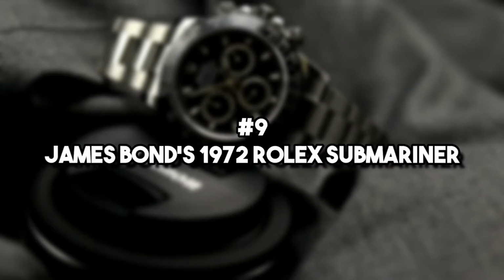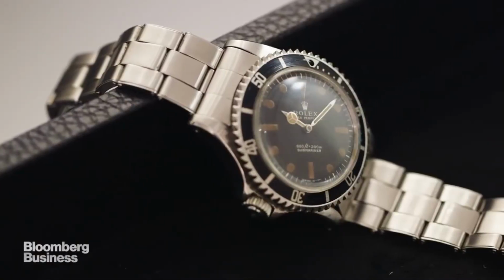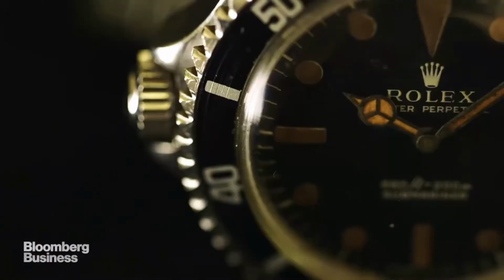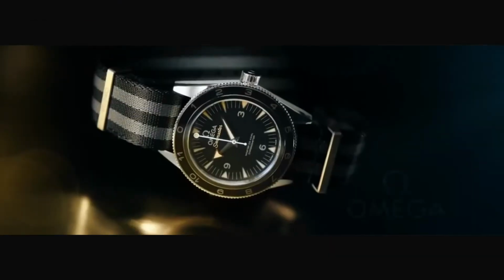Number 9. James Bond's 1972 Rolex Submariner. This Submariner was actually worn by Sir Roger Moore in 1973 while playing the famous James Bond in the movie Live and Let Die. It was sold in a Geneva auction in 2015 for $365,000.